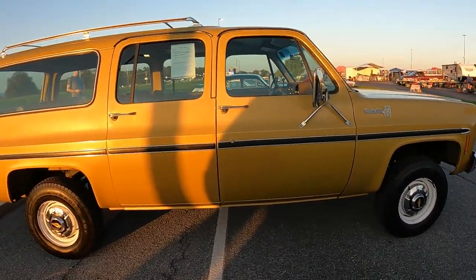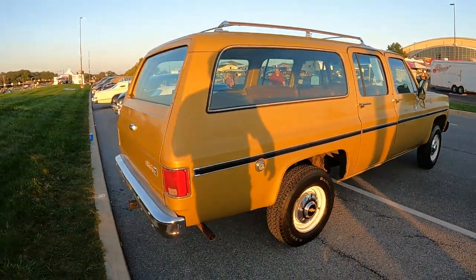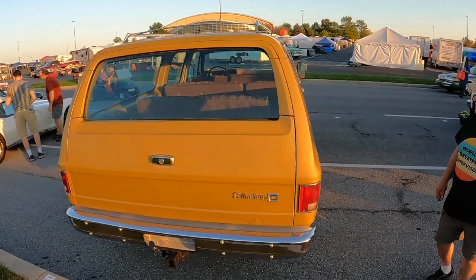Now, I know in Montana, so keep an eye on Marketplace, you can get a lot of real clean Suburbans, mostly four-wheel drive ones. You can get them in the $3,000 to $5,000 range. Not quite as clean as this one, but not too far off.